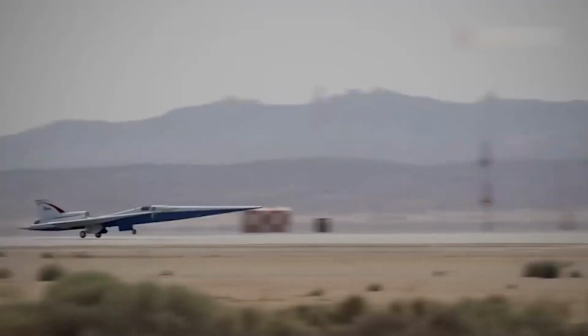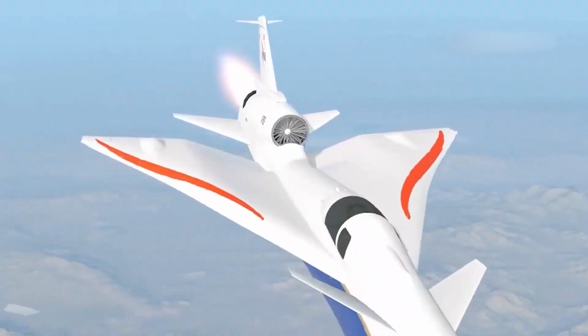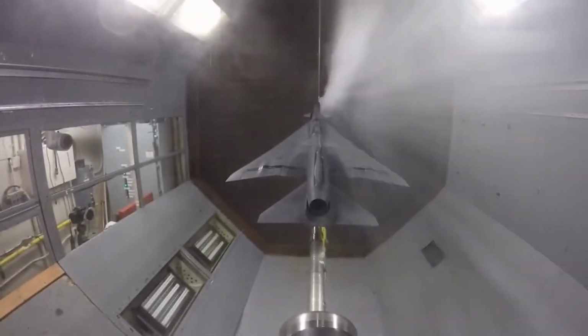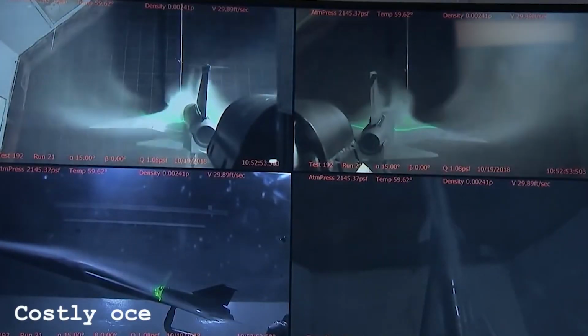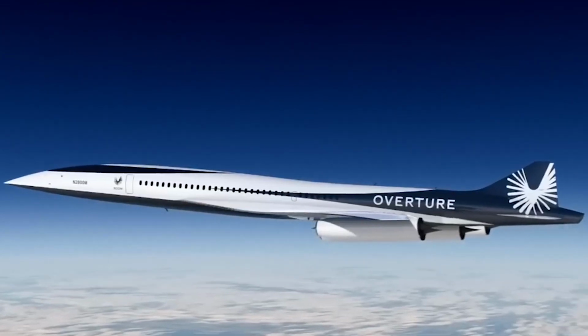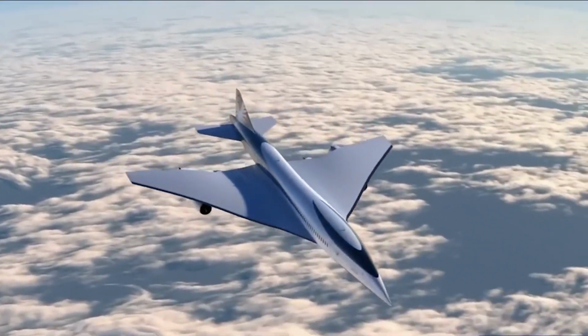Low-boom supersonic aircraft development could also have a significant impact on air travel. These aircraft could fly at supersonic speeds over land with reduced sonic booms, eliminating the need for costly ocean detours. Shorter travel times would result, making supersonic travel a viable option for more people.